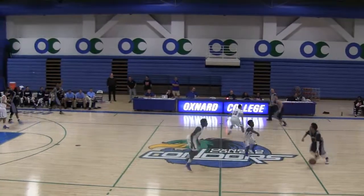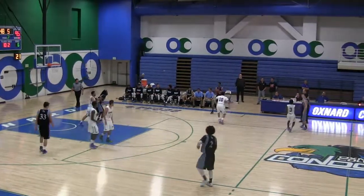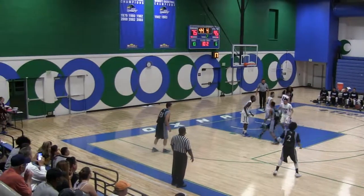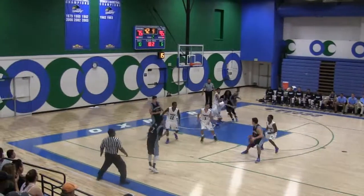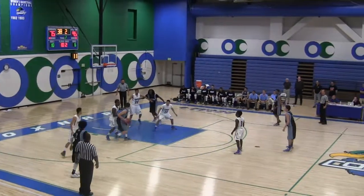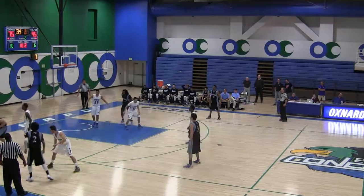The 23-footer is no good. Front of the rim short. So the ball goes over to Moorpark with 48 seconds left in the game. Shaquille throws it down low to Howell. Howell working against Zambrano. Zambrano on defense. The ball goes out to Pedato up top. Left sideline over to 33. And now Eisen has the ball.